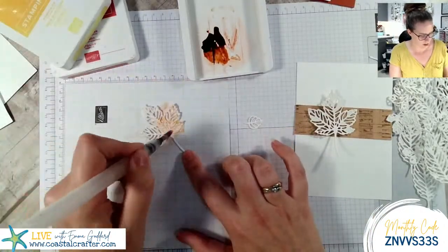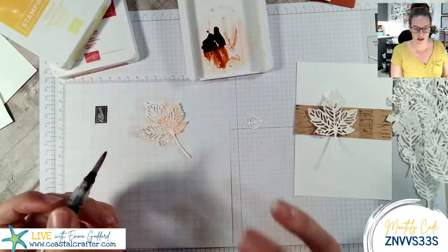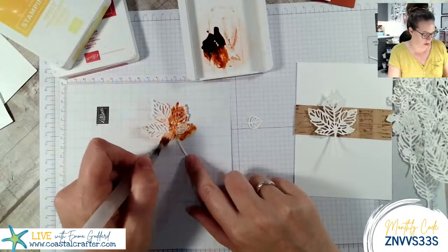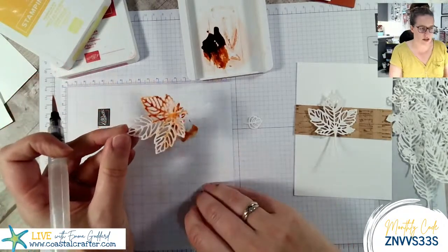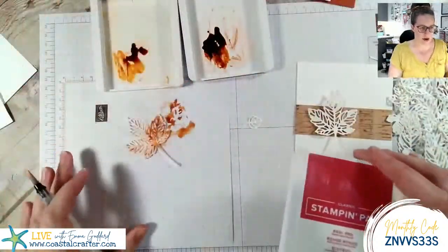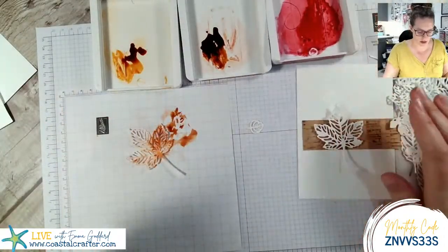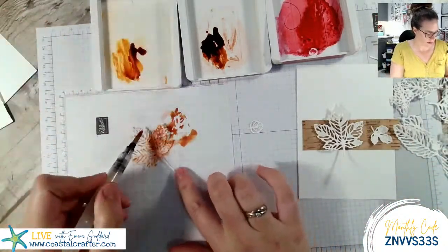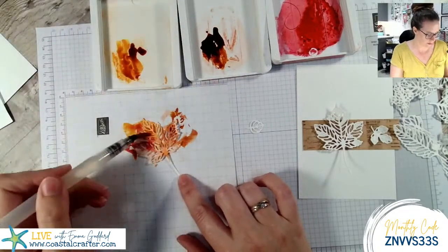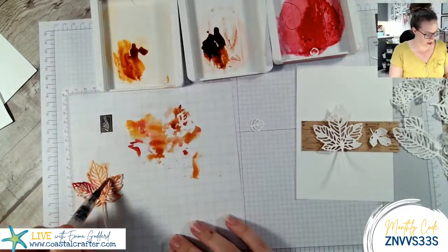So we can add water to that leaf. Now this has been cut in watercolour cardstock, so that's why the paint will be going on as it is. Even that is just beautiful. And this is Pumpkin Pie and Real Red. So let's get some Pumpkin Pie. Have a touch of red on there. Really pretty. One done.